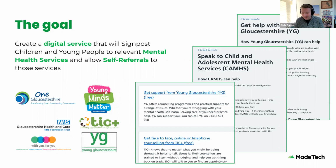So we were finding that the problem that NHS One Gloucester came to us with was that the existing services were not really meeting user needs. There were long waiting times, and some professional services, like the ones I've got listed on the screen there, like CAMHS, Child and Adolescent Mental Health Services, and Young Gloucestershire, had really, really long waiting times and needed you to be professionally referred to them, which was just creating a huge, huge barrier to entry as well. And that meant that people were falling through the cracks. And as I mentioned, sometimes the service that they got to might not actually be right.